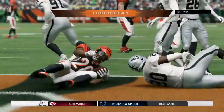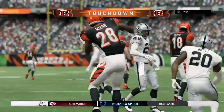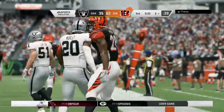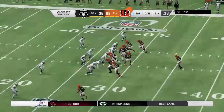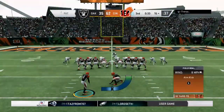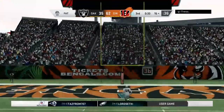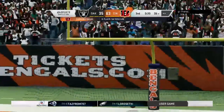And he'll take this into the end zone for a Bengal TD. Joe Mixon, 28 yards. And the Bengals, they widen their lead. Apparently the week off hasn't hurt him one bit. 1,000-yard rush in the regular season. Got his first touchdown here in the playoffs. Perhaps the week off energized him.